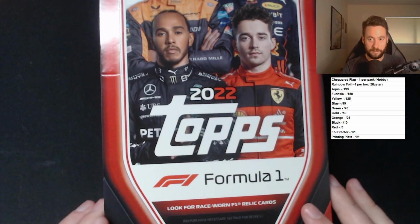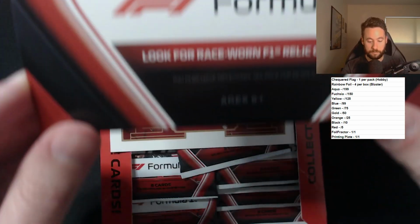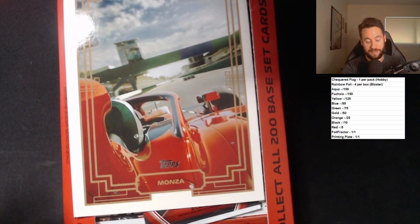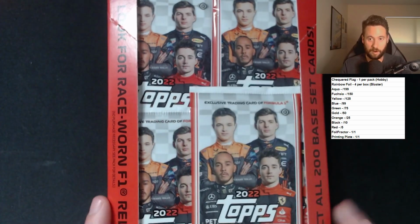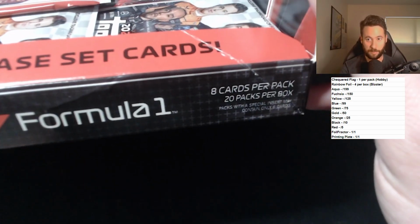All right, let's see a color here. No. So it's red. The car is red, as you'll see, but the border is white, which is not a parallel. These box toppers are pretty cool, though. All right, well, here are our packs. Like I said before, there are 8 cards per pack, 20 packs per box. Let's get on into it.